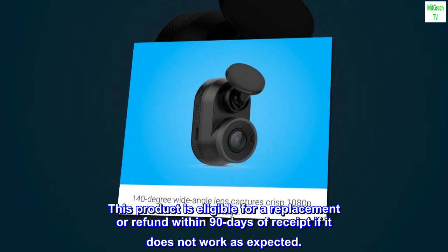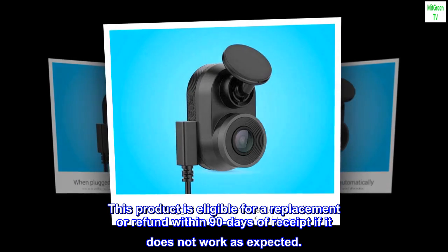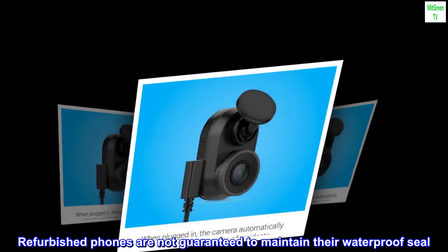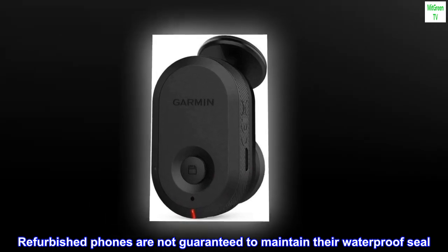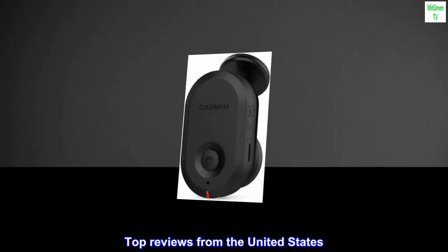This product is eligible for a replacement or refund within 90 days of receipt if it does not work as expected. Refurbished phones are not guaranteed to maintain their waterproof seal. See terms here. Top reviews from the United States.